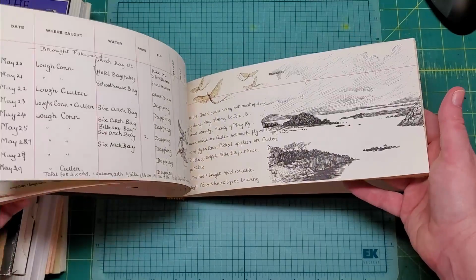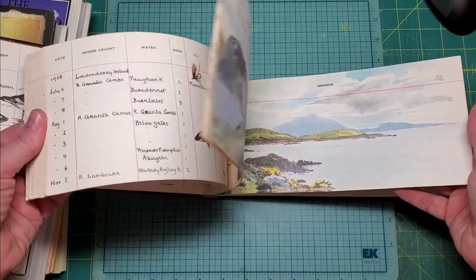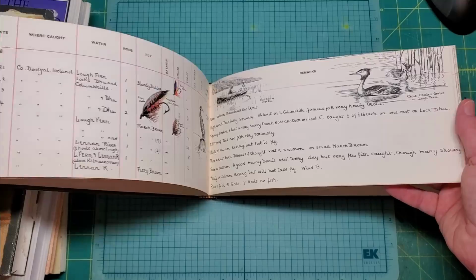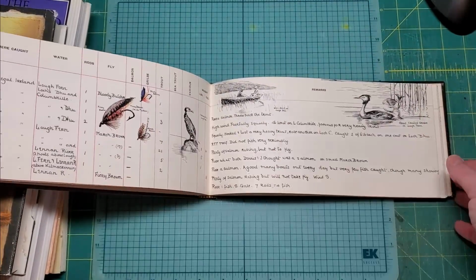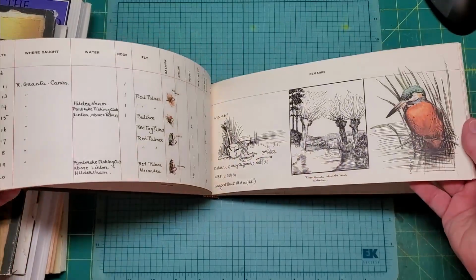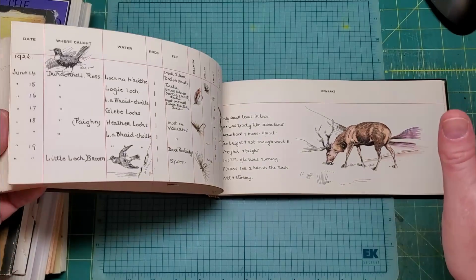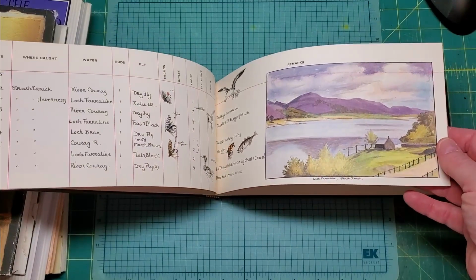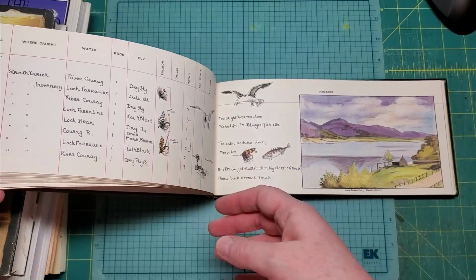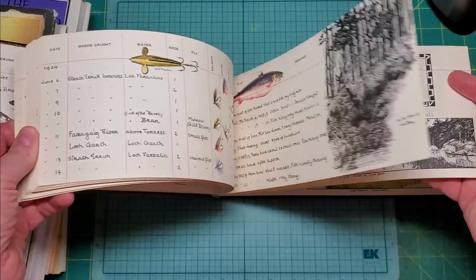There's some landscapes of, look at that, landscapes of where she was fishing, places she visited, remarks on the flies she was using in the rivers. Look at that bunny. There's some really great pictures of dogs in here too. And to me, this is equally as nice as Edith Holden, because it has all the same sort of elements: handwriting, record keeping, beautiful drawings and paintings.